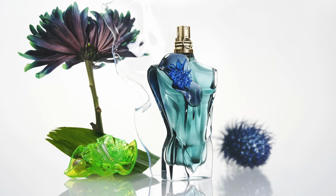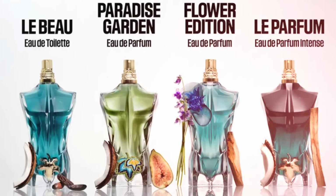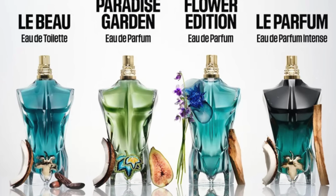Now, we all know that the Garden from last year from this collection got a ton of limelight, and a lot of people deemed it as one of the best releases of the year. And I do think that Paradise Garden was definitely in the top 10 best designer releases of last year. In fact, it made my list.